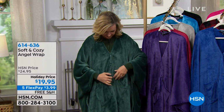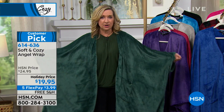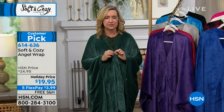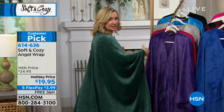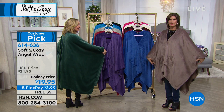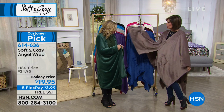That's where the angel wrap comes in, because this is actually sized like a throw, but it's cut to just stay in place. So you see I unbuttoned it, it has those little clear buttons. Look, it just fits. And look at how much length I have. It's incredible. When you're sitting, I think it looks elegant and beautiful. It's very elegant. Right? I think it looks very kind of old Hollywood or something.